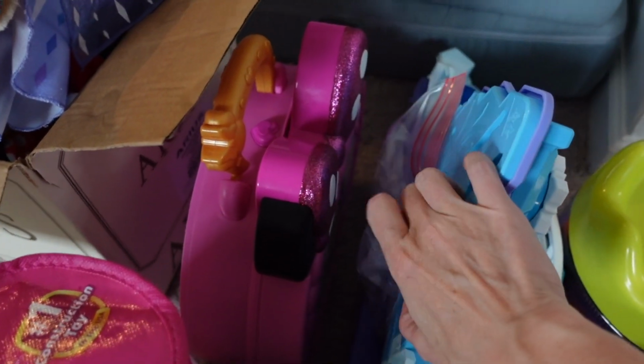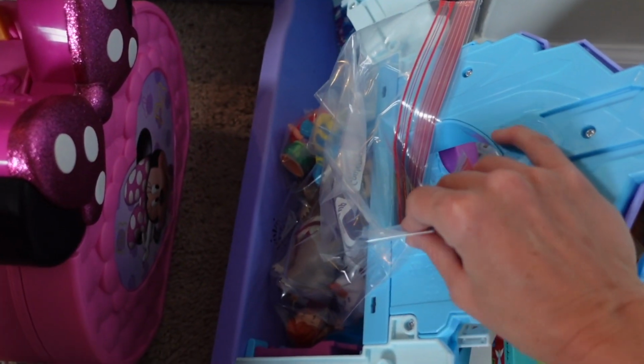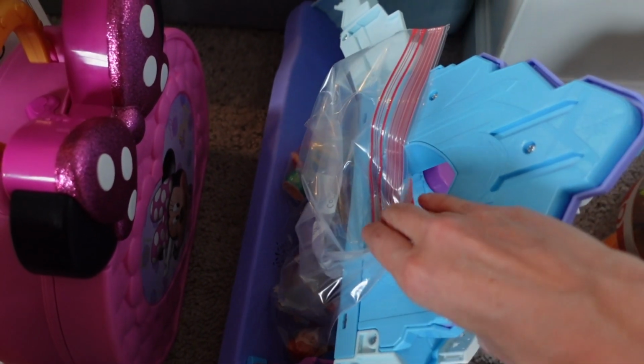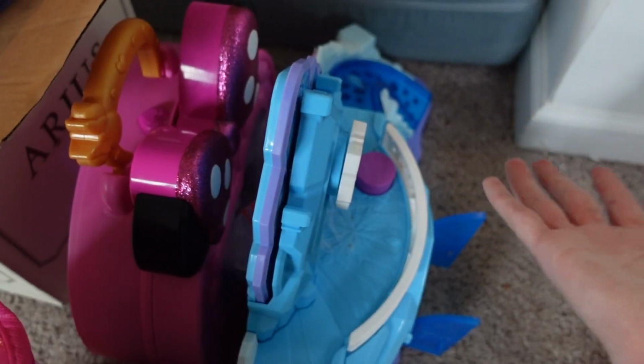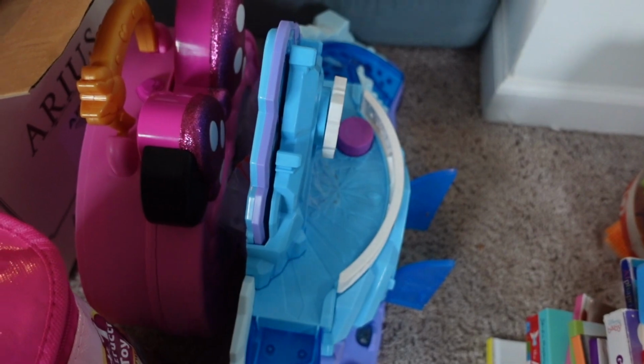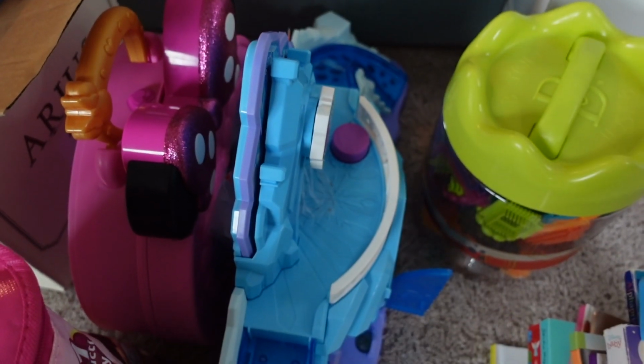And I actually taped, let me move this out of the way. I took all of the little pieces that go with it and taped them in a little bag. That way, when I do donate this, it comes with everything, and I've made this really easy for the next person who finds this. So, very excited to pass this on.